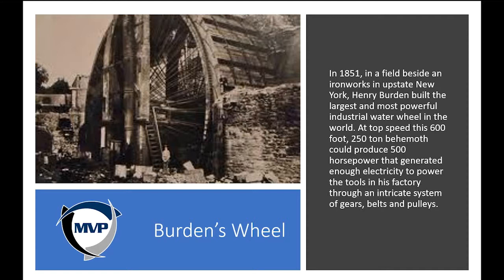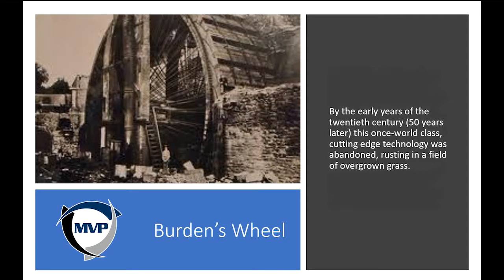But if you just fast forward 50 years, by the early years of the 20th century, this once world-class, cutting-edge technology was abandoned, rusting in a field of overgrown grass. The invention of electricity as a utility was a game changer at this point. So think of the cloud as an invention, a utility for computing power, not just electric power. Companies no longer had to produce their own power. It very quickly became a competitive necessity to tap into the cheaper electric grid rather than produce it on your own. If you buy all the hardware on your own, all the servers on your own, it's a little more money and not as flexible as putting it in an environment that's built to produce that type of computing power.